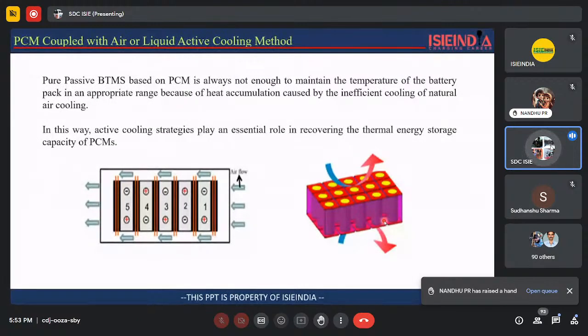And it takes quite more space also as compared to passive BTMS. So some of the research part and some of the theory part is still going on for the PCM, but the main question came: which one is the best BTMS that we are going to prefer in the four-wheeler or for upcoming EVs also?